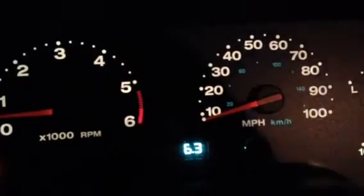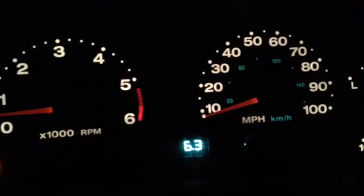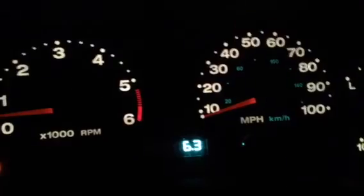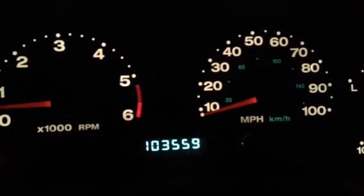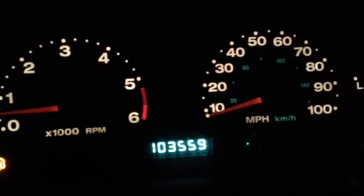If I knew why, like if it was a loose wire connection, okay, that's one thing, or if the switch itself is busted. But sometimes, that light, the mile trip indicator and the mileage, will not go back down, which is kind of weird, but now it is, so I'm just going to leave it off for now.